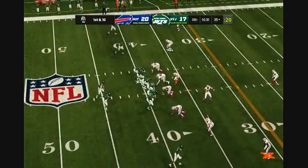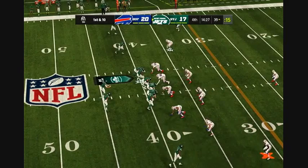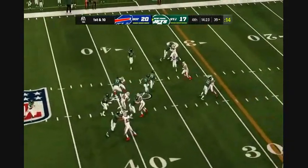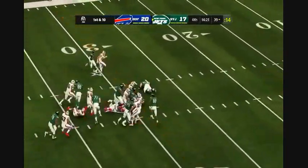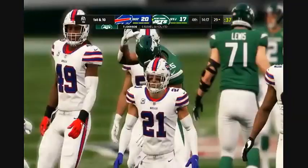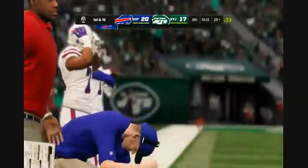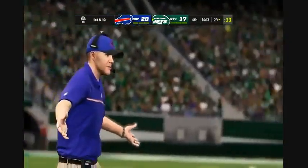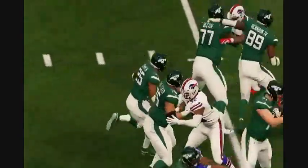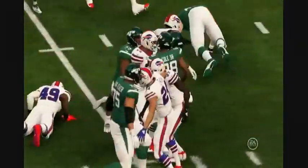So from the 39 now, they'll come up on a first and 10. Off the draw, here's Johnson. And he's taken down inside the 30. 10 yards is the pickup, good enough for a Jet first down. What makes a draw play like that successful? Well, we did see where he made the first wave miss, and that was a big part of it. But a lot of it is just being actors back there, making the defense think it's going to be a pass.